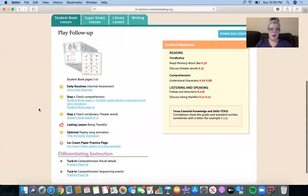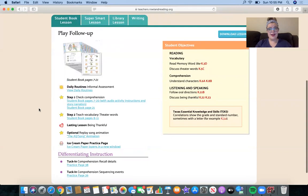Now, on lesson 7, it says to read through the story again to help you with the comprehension activity. So, I want you to pause the video, refresh your memory, go through the story from the beginning to end, and see if you think you're ready for the next part. You're going to have to know the story to do the next page. So, if you go to page 21, that's our next activity.